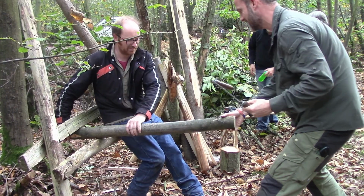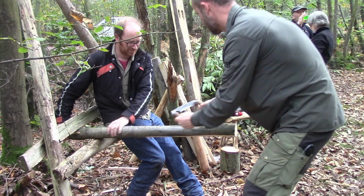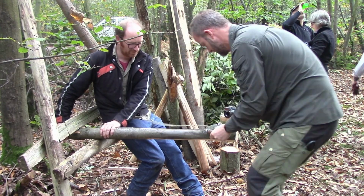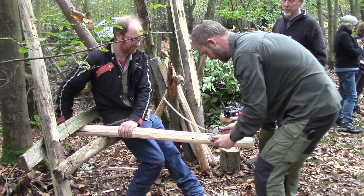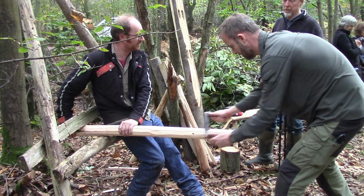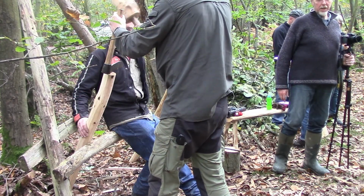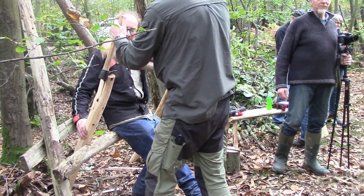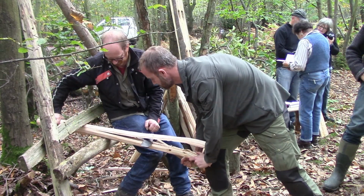Andrew's helping me in the background there to hold it steady, using the vise, and I'm using that particular tool to take off very thin slivers of bark, and I'm just about to finish off having done both ends of that piece of wood. I'm now going to split it again using the mallet, and I think it was called a froe, to split that lengthways, split it into 3 pieces.